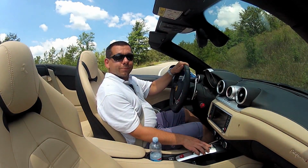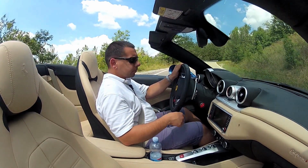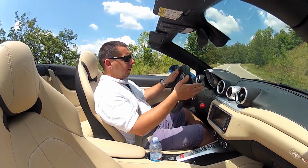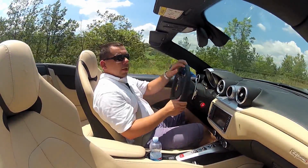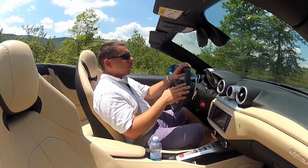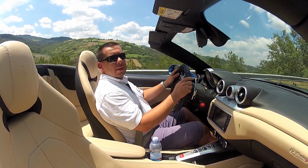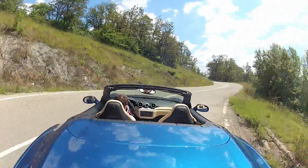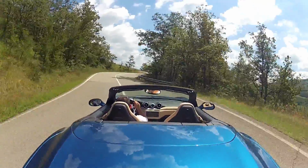Hello, this is the Ferrari California T. As you can see, the gearbox is operated from the paddle shift and from these buttons down here. Now, I'm telling you about this because probably, like me, you are among the 70% of California buyers who haven't owned a Ferrari before, or in my case, haven't driven one before.